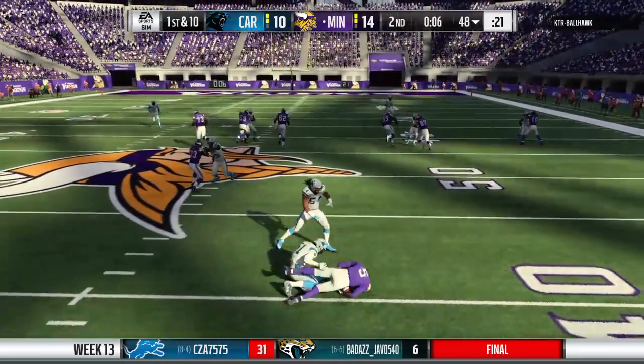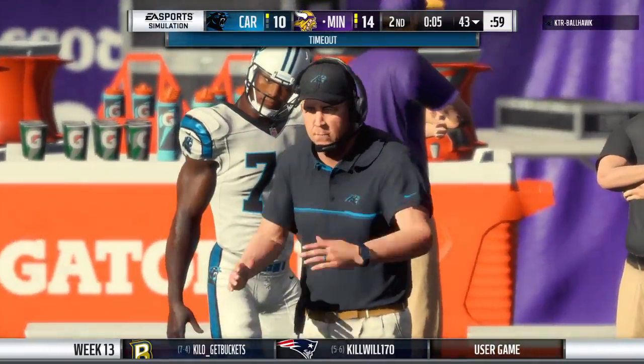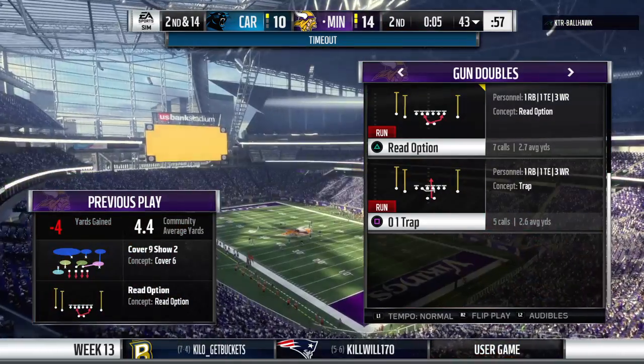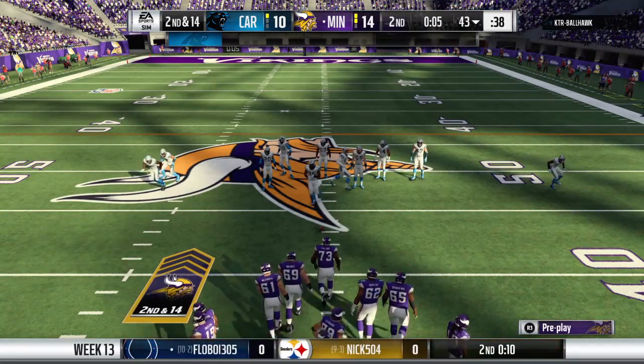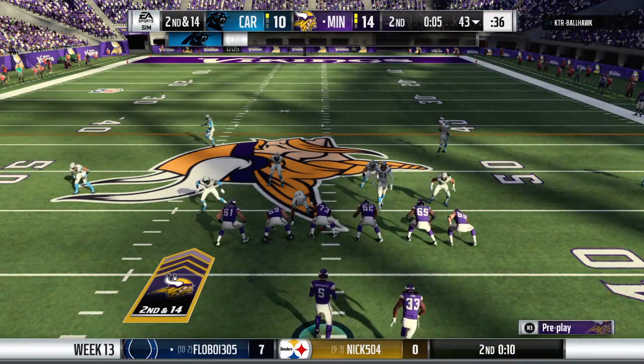They'll start by running the option to the right. And maybe the wrong read there as he's going to go down immediately. And now a timeout defensively after that first down play. So they're going to make this offense sweat out half number 1.